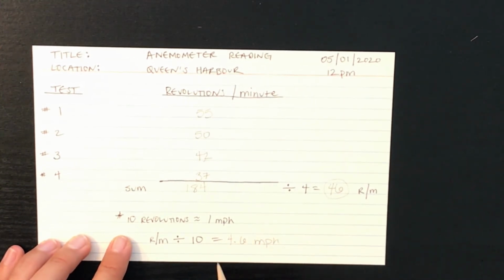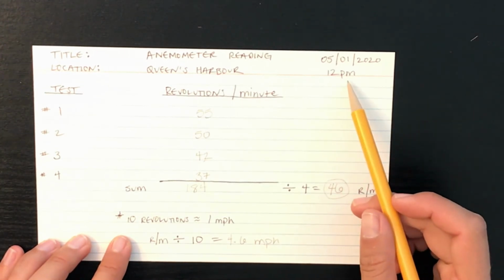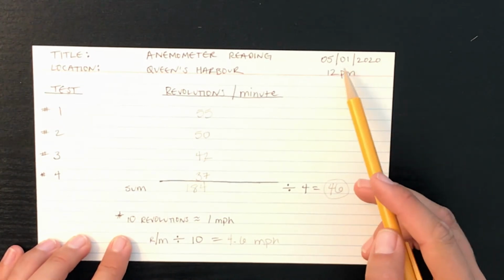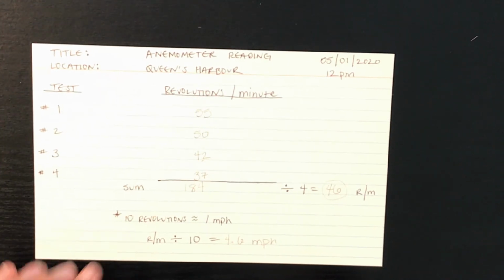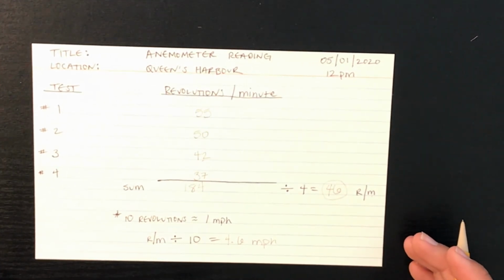So we have found that at noon on the 1st of May in Queen's Harbour, the wind was traveling at an average of 4.6 miles per hour. I wonder how fast the wind was moving where you did your test.